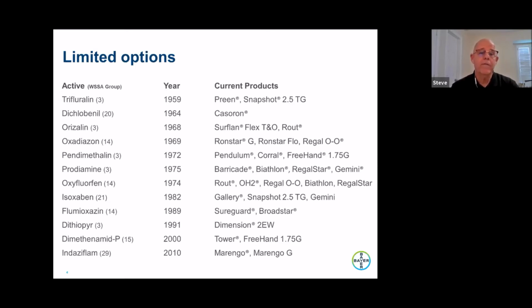And if you start looking at the different types of modes of action that are there in the parentheses, we have even fewer types of active ingredients available to us. And look at trifluralin. That's Treflan, that was introduced back in 1959. That's 60 years ago. We have products that we've been using in the ornamentals industry for over 60 years.